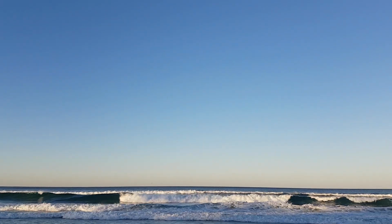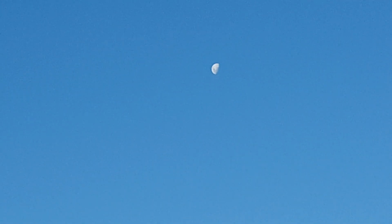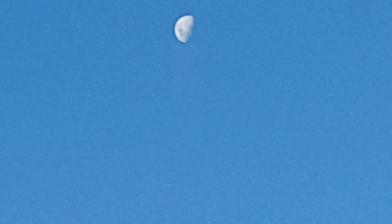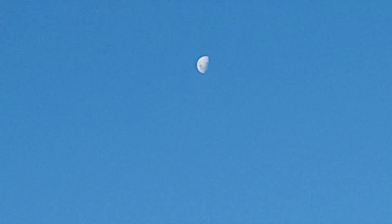Taking a look at the moon. Don't want to focus too good, does it? Maybe if we try again, not focus on the dot on the screen. That won't work either. Let's try a different way. There we go. Now we got the moon. 8x0 zoom.